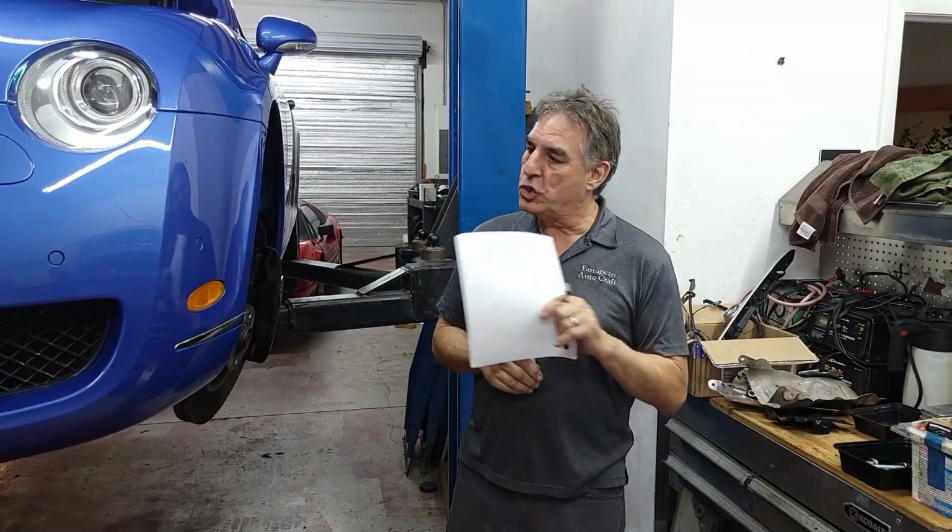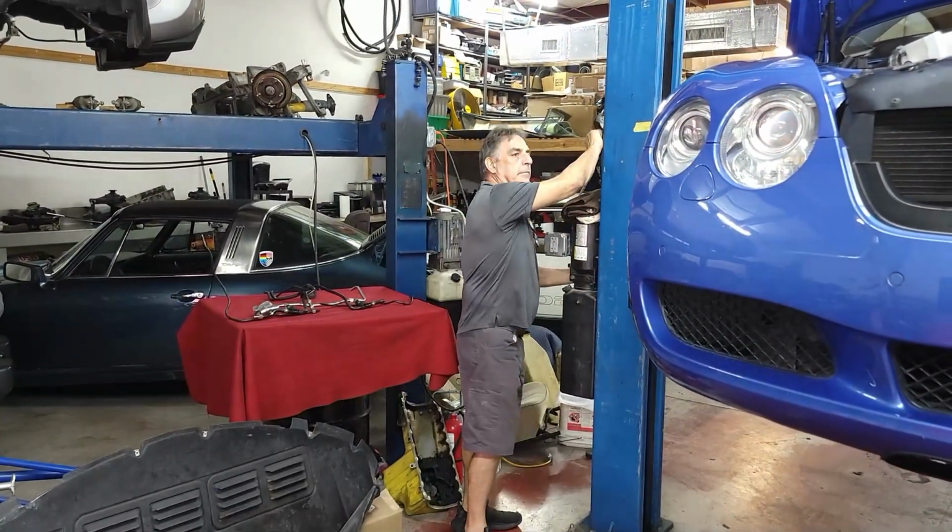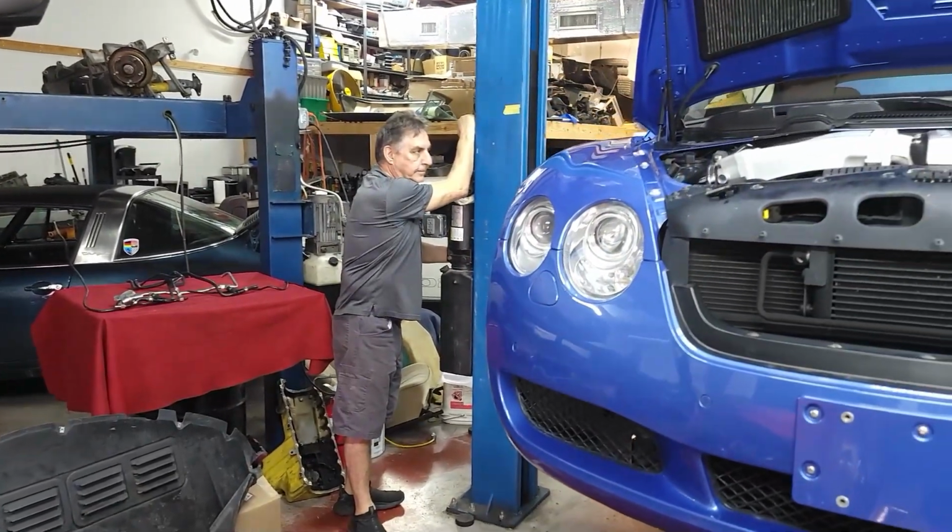So some functions, if it takes a lot of pressure or vacuum pressure to pull the rod for the wastegate, it won't pull it because they have a vacuum leak on the one side. So let me just show you the top of the engine here where these connect. Come on down.